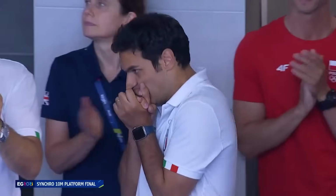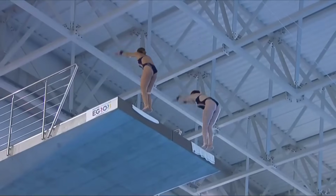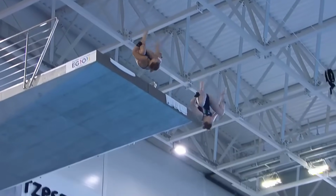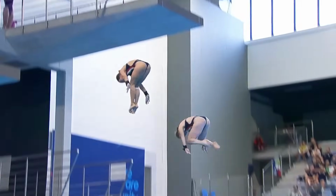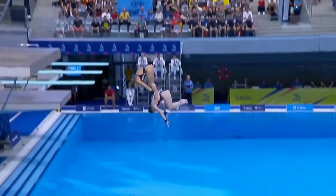And another mistake for Italy. First of all, the timing was good in the somersault, but different distance from the platform, and both divers just go way too far over on the entry. This is also probably not going to score very high for Team Italy.